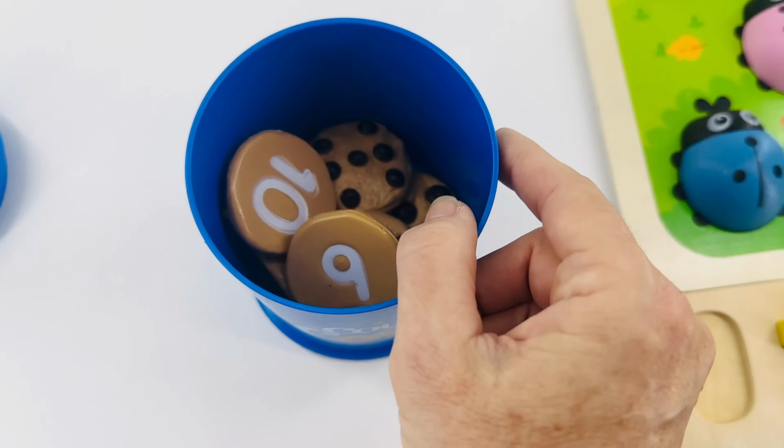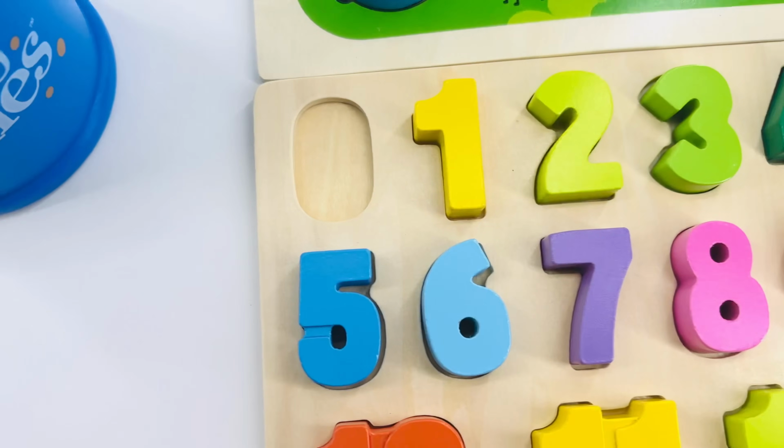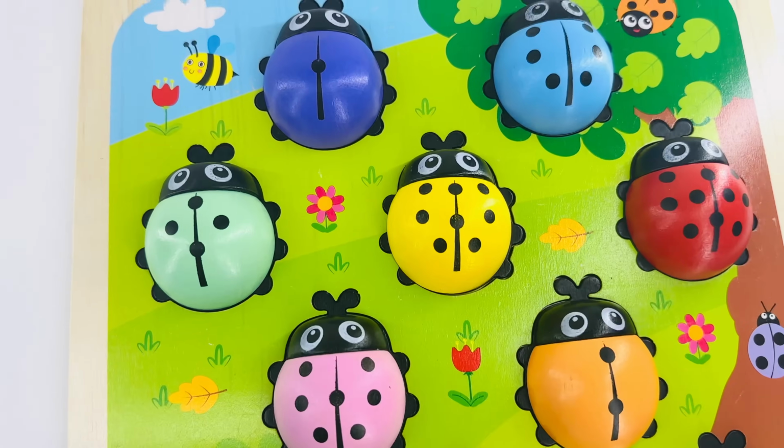Look at all of the fun things we counted. We counted cookies and numbers and ladybugs. You're so smart.